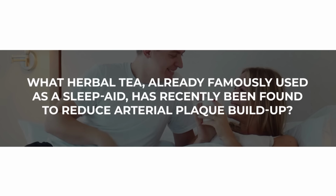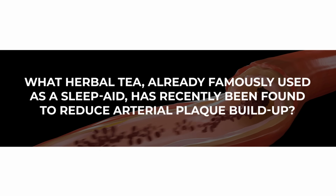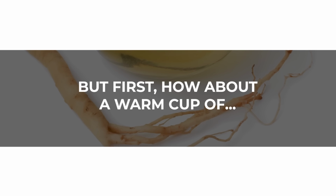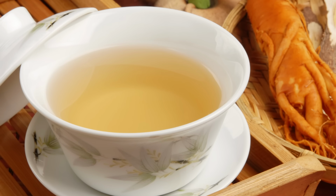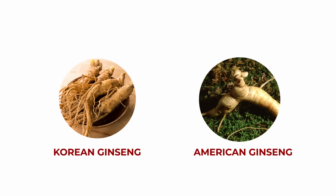What herbal tea, already famously used as a sleep aid, has recently been found to reduce arterial plaque buildup? The answer is coming up shortly. But first, how about a warm cup of ginseng tea? Here's another herbal tea, with two main varieties, Korean ginseng and American ginseng.